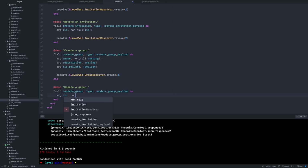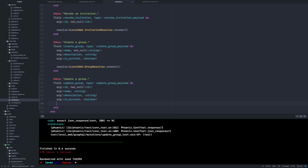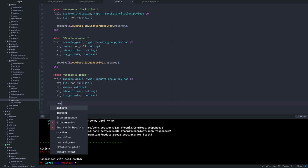So it takes an ID, which is a non-null ID. And it takes a name, which is a string. It takes a description, which is a string. And it takes is private, which is a Boolean. And then this resolve function, basically we're telling it what function does the actual work when that gets called. So that's where it delegates to.